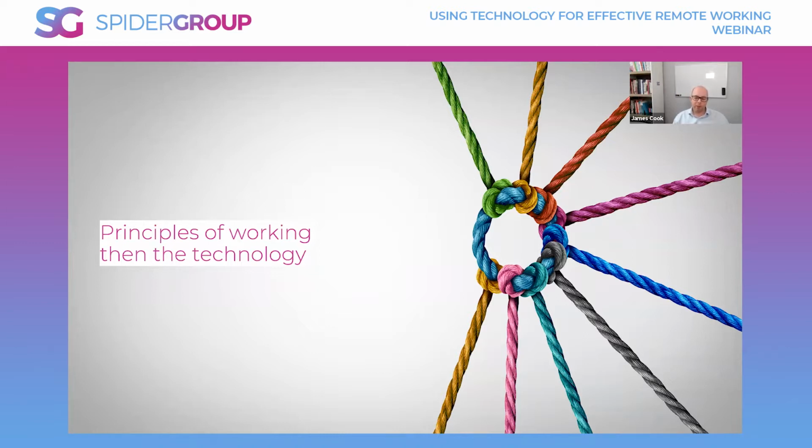Now you can use things like Signable or EchoSign, or there's a load of different ones, and you can sign documents electronically. You're not doing that whole printing out, signing it, scanning it in. You work differently to make life better. That's one of the things organizations need to think about: how do we use technology and the principles of working to generate really good productivity in the core of what we're doing?